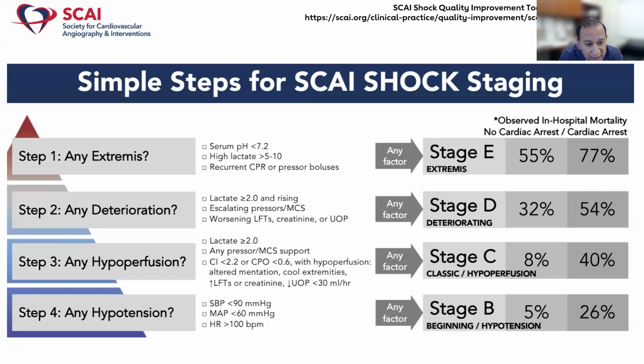Step 2 is to evaluate for any deterioration. Is the lactate rising? Are there escalating pressure requirements? Are you requiring more than one temporary support device? Are there worsening liver function, renal function, or urine output? Those are SCAI stage D patients who are deteriorating and are associated with anywhere from 32 to 54% mortality, depending on the presence or absence of cardiac arrest.